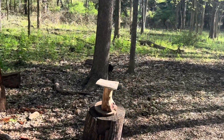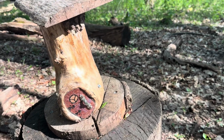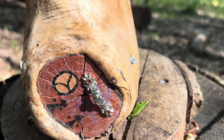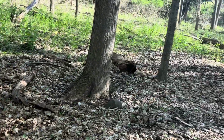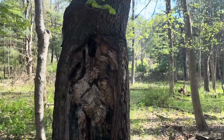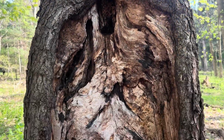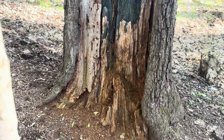Oh, nifty. I just love these ones that they actually put the little door handles on. I think that is adorable. Cool. That's a creepy looking tree. Looks like a doorway. Maybe it's a Stargate portal.